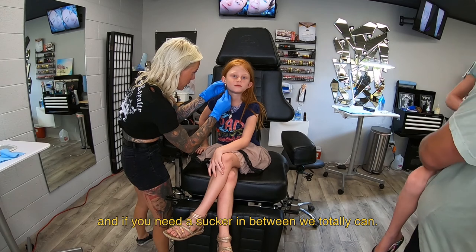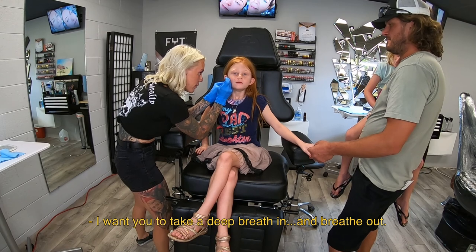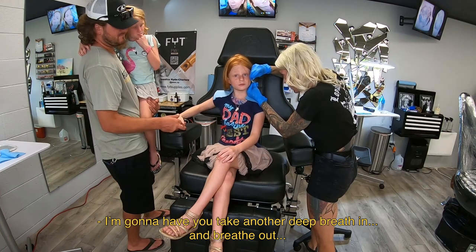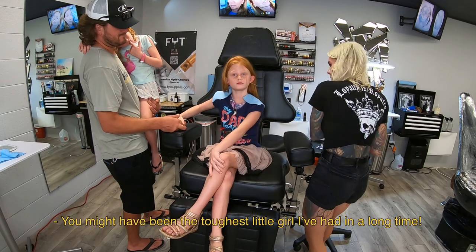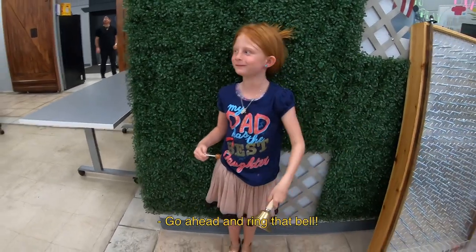And if you need a sucker in between, we totally can. Okay, take a deep breath in and breathe out. Good job. That looks gorgeous. Okay, now you take another deep breath in and breathe out. Good job. This might have been the toughest little girl I had in a long time. All right, guys, we got a first timer. We had to ring that bell. Ring the bell.